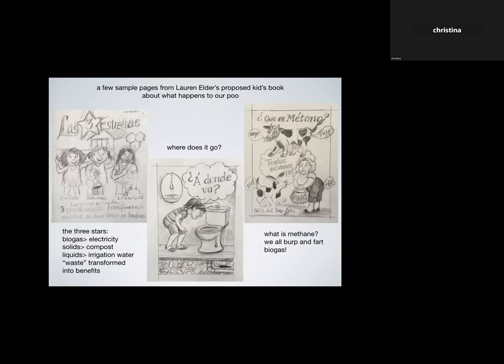And in the middle, the little girl is like, you flush the toilet. How many people really do know where it goes and what happens to it? And then on the right, this is my favorite. I think my favorite page is the one about how we burp and fart just like animals do, and just like the biodigester does. It's burping and farting that methane that's becoming electricity. So it's kind of having fun with that.